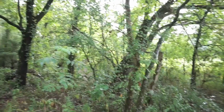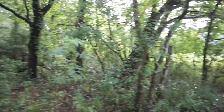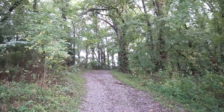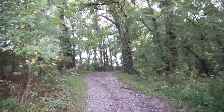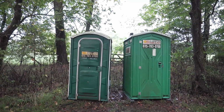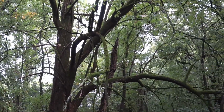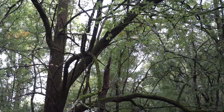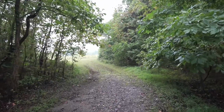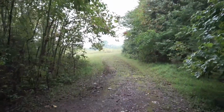And you can see here the woods and the undergrowth are fairly dense. Must have been something back in the day. I guess they followed animal paths, buffalo trails. There's the facilities. Be sure you use the restroom before you visit. There on the other side of the forest, you can see the great plaza.